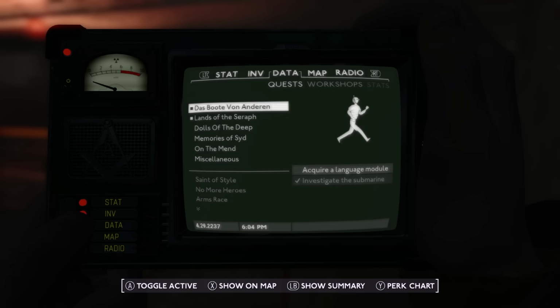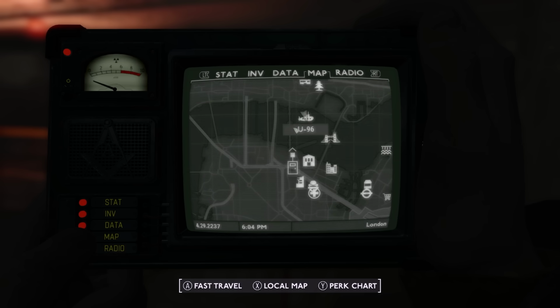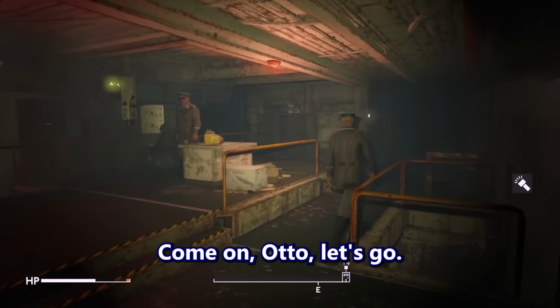Well, we should be meeting up with Archie and the ferryman, but we could acquire a language module. Doesn't seem too far away. Yeah, it's basically just on the other side of the river. All right, well, we'll go get a language module. Come on, Otto, let's go.